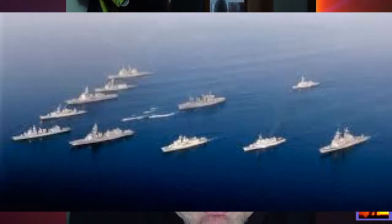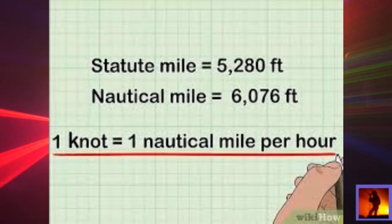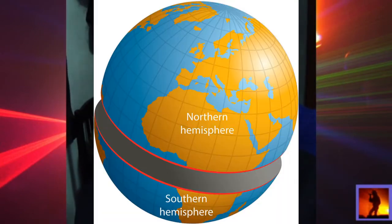And of course, there is a different mile known as the Nautical Mile, which is a bit longer than a regular mile, coming in at about 1 1/6 of a normal mile, or 6,076 feet, or 225 yards. A nautical mile is based on the circumference of the Earth and is equal to 1 minute of latitude.